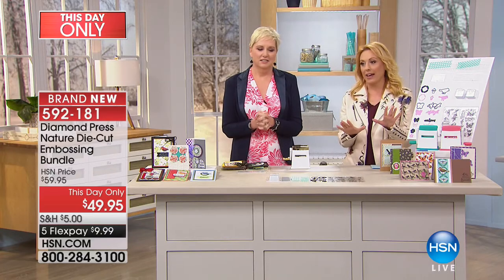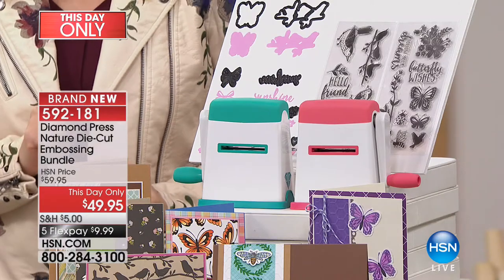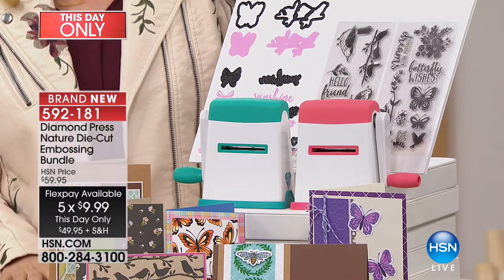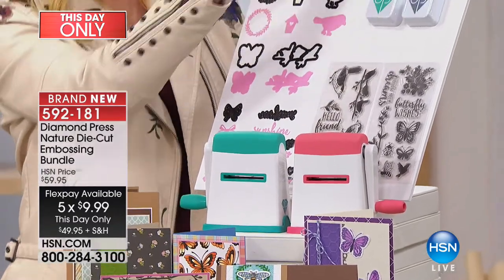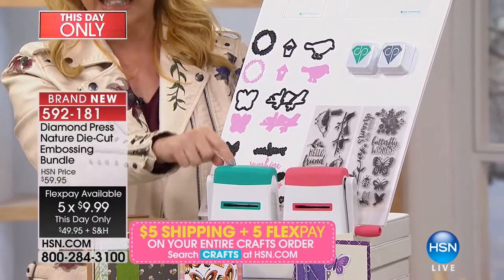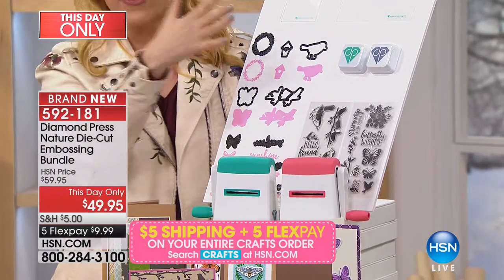I'm going to tell you right off the bat, I don't have a lot of these. Yeah, $9 and change to get home. Yep. So what you're getting is the Diamond Press Nature Die Cut Embossing Bundle. You're getting all the stamps, the ink, the border embossing, all the dies, and you get the little machine. And talk about a little machine for on the go. It's this guy. So you're getting everything.